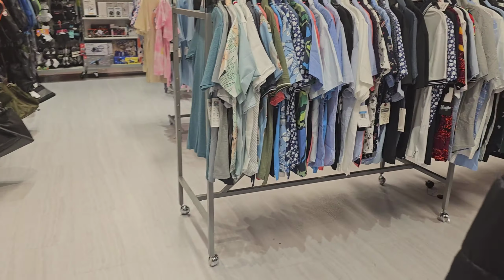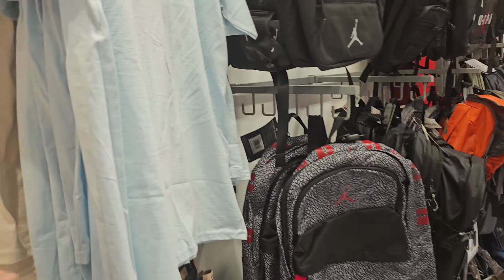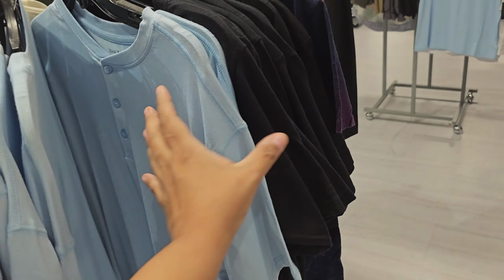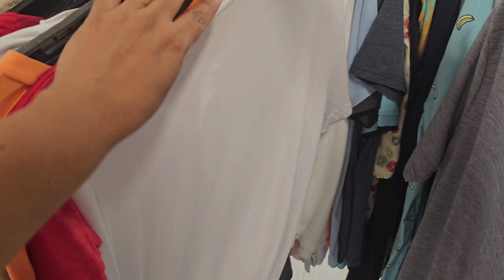Let's see. This is sports. What's behind here? Oh, Budweiser. Okay. Yeah, see, the men's stuff has been picked through. Used to be really, really good. Let me scoot some of this clothing back.